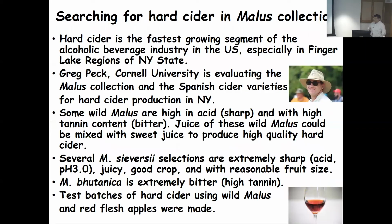A lot of work was done together with Greg in the last few years on searching for hard cider material for New York, which has become one of the fastest growing sectors of the alcoholic beverage industry in the US. Greg has studied the Malus collection we have, looking for the best material. Also, the Spanish cider material is now in the collection. We're trying to look into some of the wild Malus material. This is a photo of a cider made from a red flesh material, almost looking like a red wine.